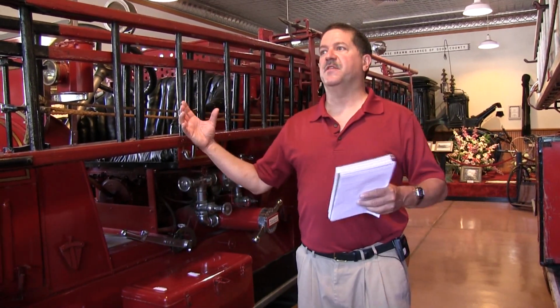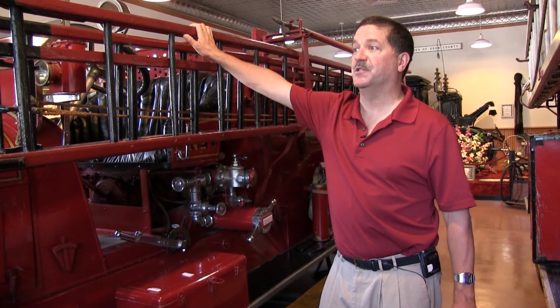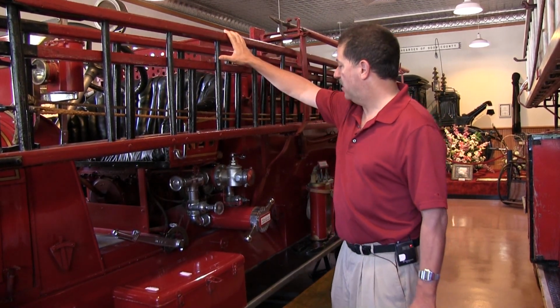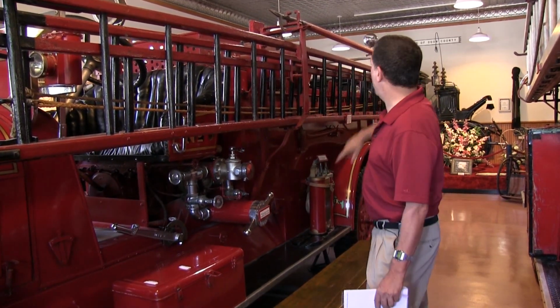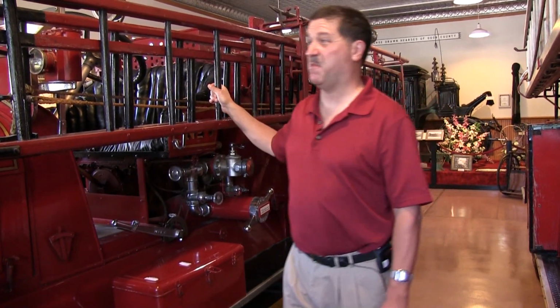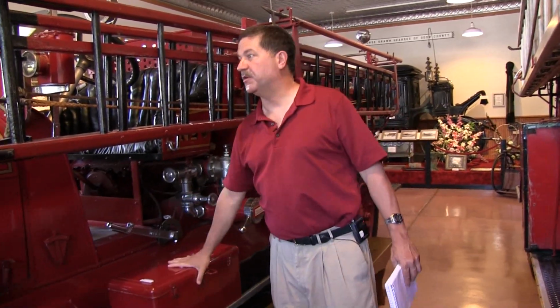The difference between these two is 6 years later, they're not even messing with the chemicals, the use of the acids and the bicarb. This is purely motorized. Outlets here and on the other side, and now there's a hose bed on the back, and if you go around backside when we're done here, you'll be able to see there's a tremendous amount of hose. So this is purely motorized.